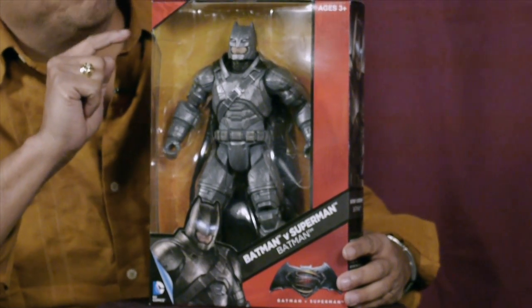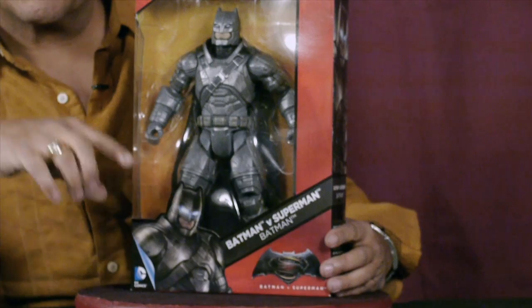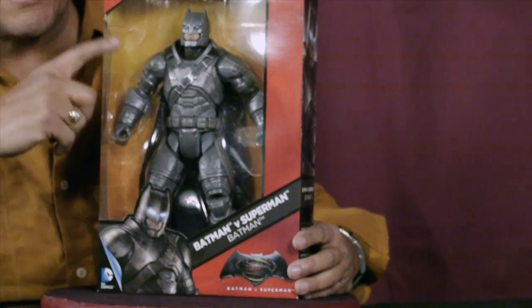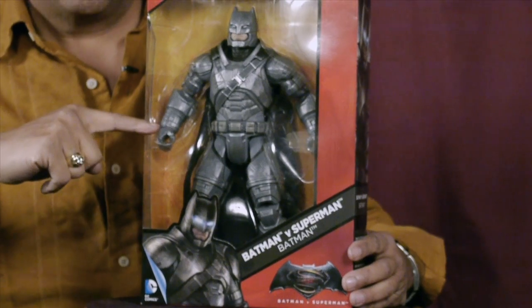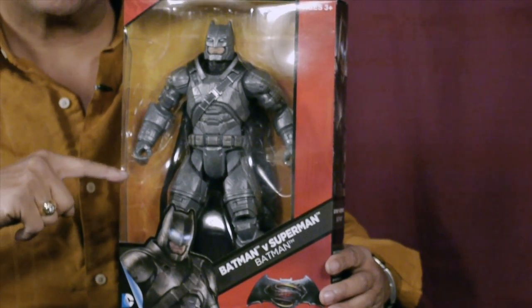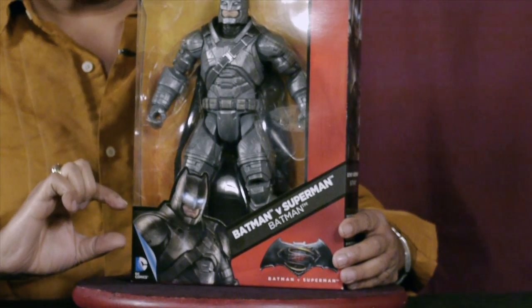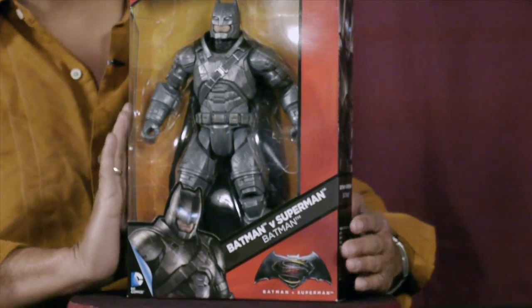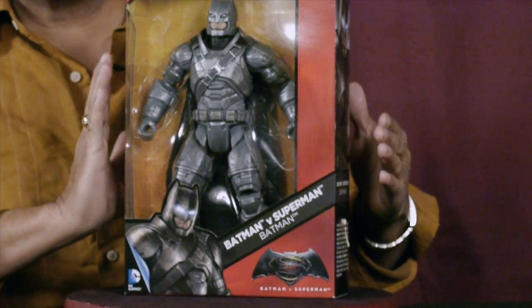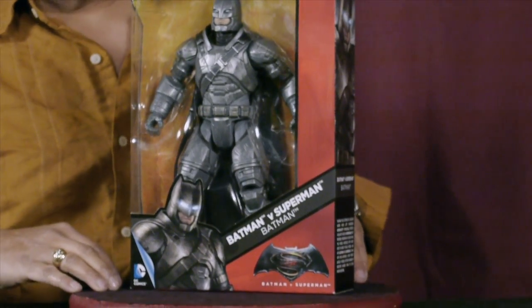Now, full disclosure, the Batman v Superman figure line from Mattel is coming out with 3 or 4 different sizes. They have the 12-inch, they have the 7 to 8-inch ones, and then they have the slightly smaller 6 to 7-inch ones. And they even have some smaller ones that go with the Mattel Batmobiles I saw also. These figures just came out in Toys R Us today, so I'm excited, and I don't know what to expect. I haven't taken them out of the box or anything yet, so we're all learning about this at the time we're watching this. But let's take a look at this box.